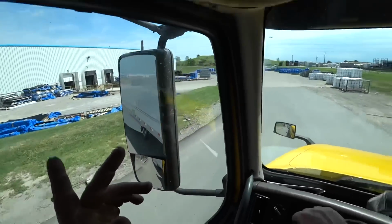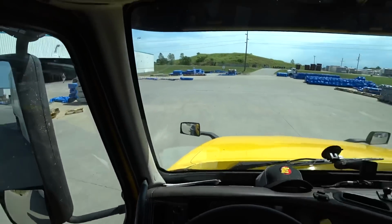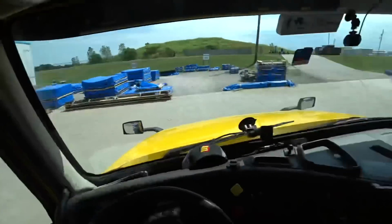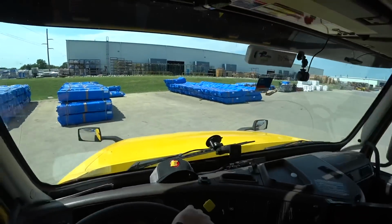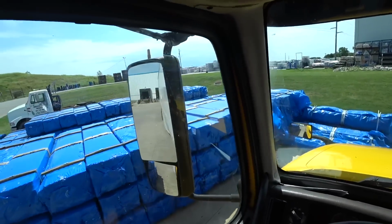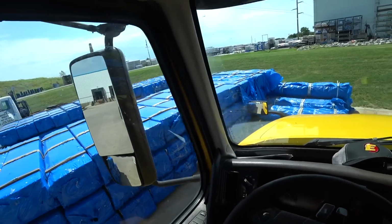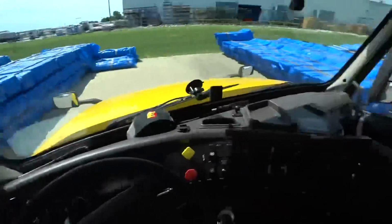Over here on the left is their pickup. Over here in door 23 is their deliveries. I've found there's a couple of different ways you can back into this. You could do this way, or you could go up that little hill over there and then kind of alley dock it, per se. Put her in reverse here. We'll give it a little honk.